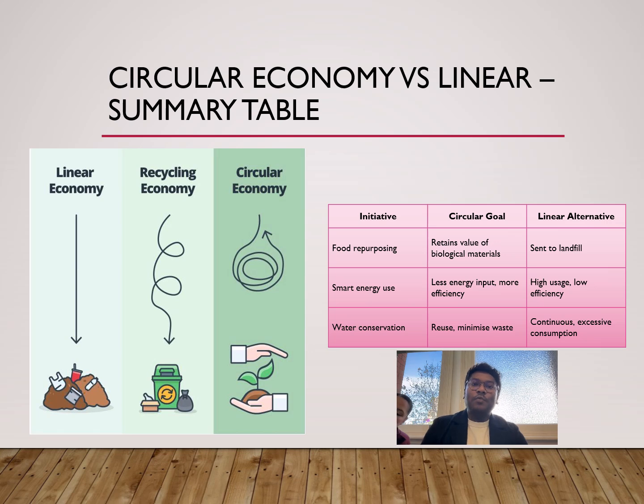They repurpose food through OzHarvest, which conserves resources and feeds people instead of filling landfills. Energy is used more efficiently through LED lighting and smart HVAC systems, reducing overall consumption. And instead of letting water flow wastefully, they save and reuse it, thanks to low-flow fixtures and rainwater harvesting.